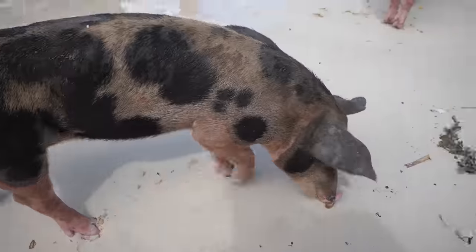Right, so now that we're all settled in, we've heard that the island has some pigs. So I think it's feeding time for them now. So we're going to go down onto the beach. I'm not too sure if we'll get to feed them, but we're going to go down and have a look.